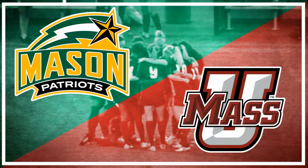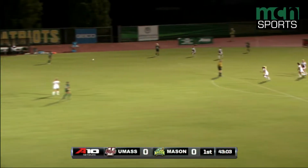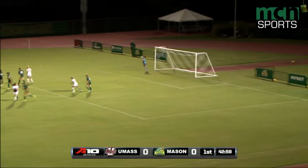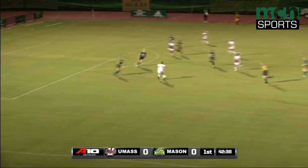Tonight, the George Mason Patriots host the UMass Minutewomen on Thursday Night Football, live on the A10 Network. Mason actually switched her headband color tonight, which, if you're superstitious, is not good, because she's played well in the two games she wore the green one. That shot on goal, I was watching in the pregame, I think it's Kyla Williams.